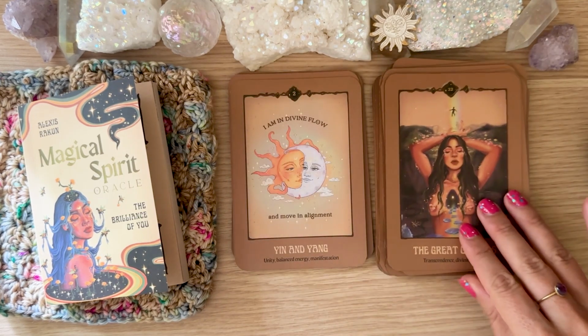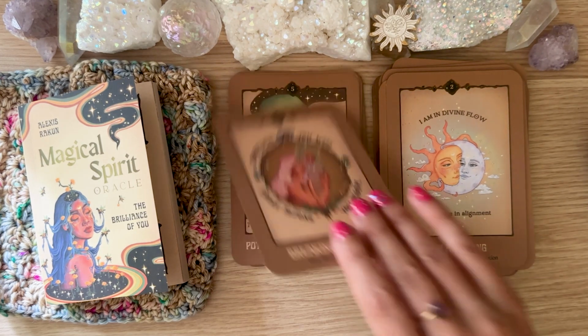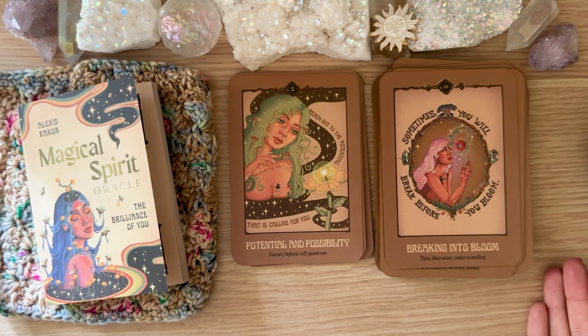So yeah, this one, I wanted it so bad. I was like, oh, pre-order on Amazon.co.uk. And get absolutely screwed in the conversion rate. But yeah, I really like this deck, man.